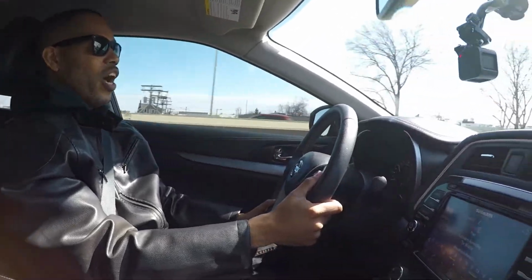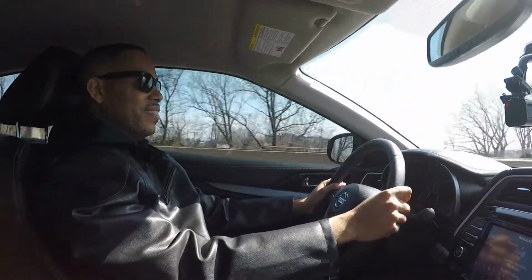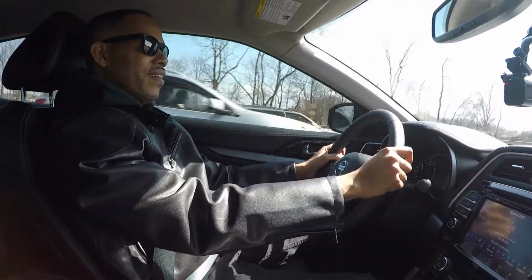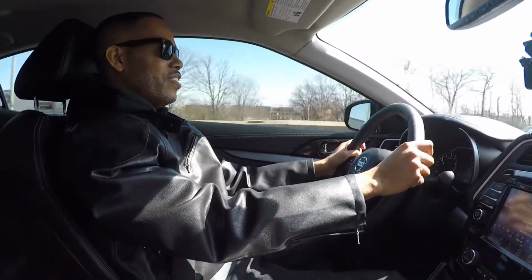It's just, there's no words. The only way is to actually drive this thing yourself. But outside of that, this car is amazing. It goes from 0 to 100 in a blink. It's so quick.